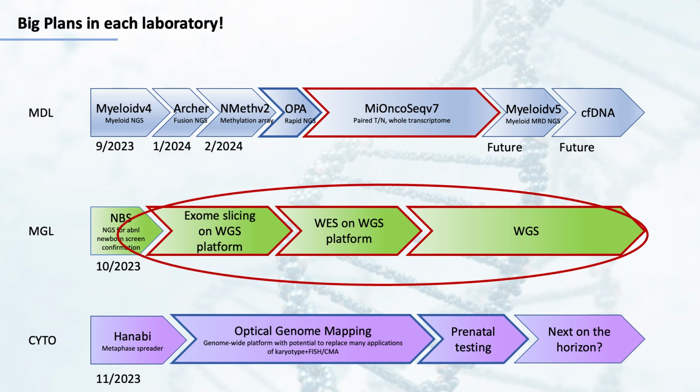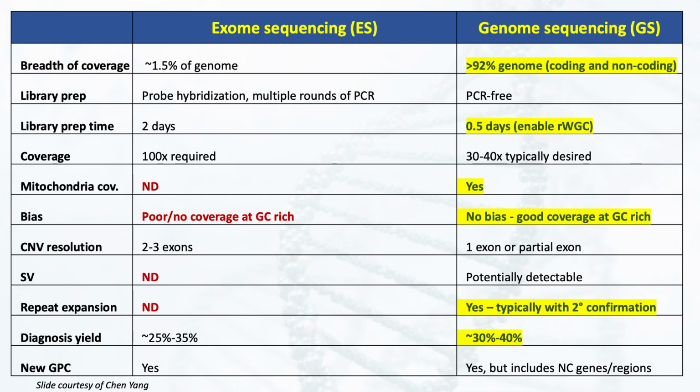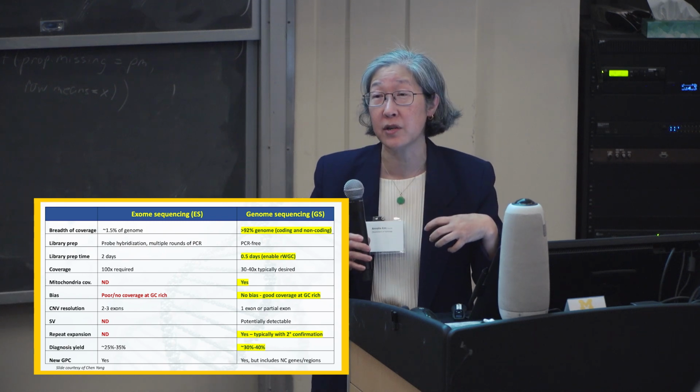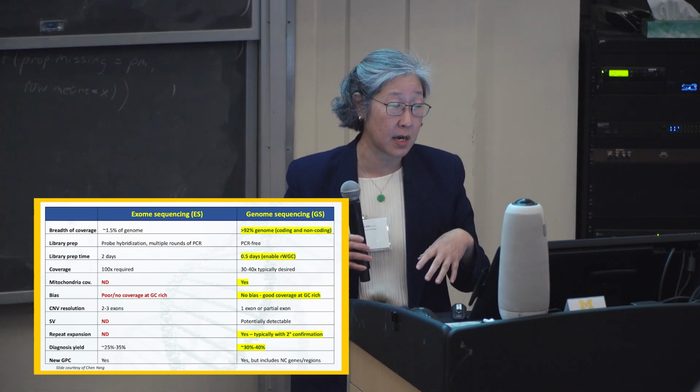Like I said, we contemplated long and hard about the relative benefits of going to exome sequencing first and then migrating to genome. And we finally said, pardon my French, screw it. Let's just go straight to genome, all right? It's the wave of the future. It provides the most ample opportunities for research, and it actually has some very significant technical advantages that are going to facilitate our turnaround time.